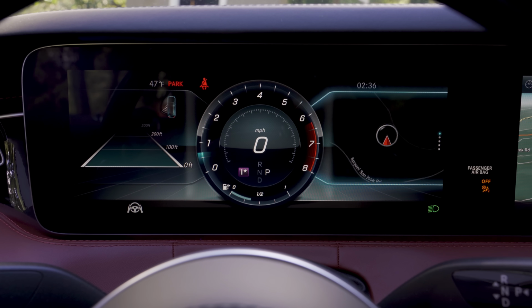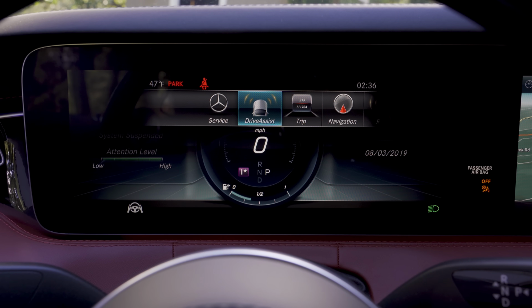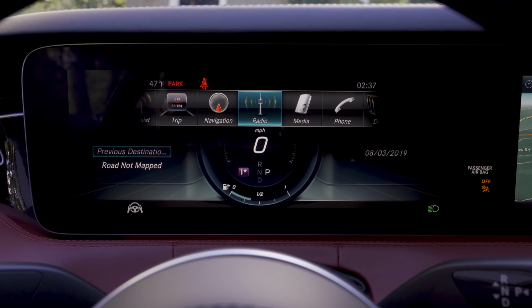So you can see I can scroll through the options over there on the right side. I can then flick over to the left. I can then change through some of the options there, or enter a menu and select what I want to see over there on that left side of the screen. So for instance, if I wanted the navigation over there, I could choose that option right there. I could choose media information, phone information, etc.